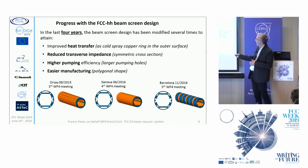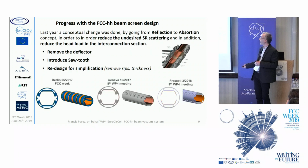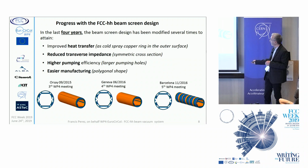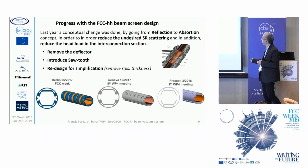And we also have to think of how to manufacture it in a proper way. So we have gone around several times, and these have been the several designs. And you can see we also made a design to forget about the dip, and we went into the sawtooth, which we believe was most important. And you can see how from the very first shape, we have been evolving to a very simple thing.